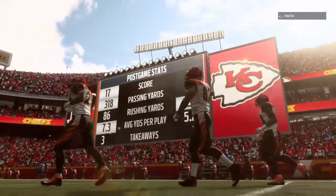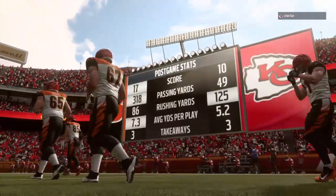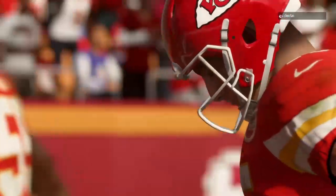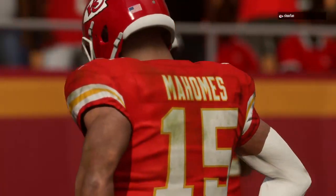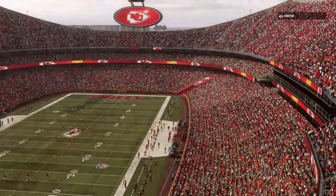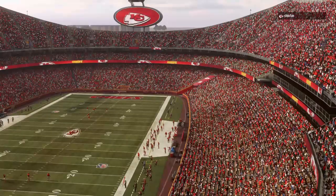So for the Bengals, the win moves them up to 5-2 now on the year. And they will head home next week to take on the Tampa Bay Buccaneers. Meanwhile, for Kansas City, they fall a game under the 500 mark at 3-4 through 7 games. And they'll have a tough one at home next week against the Denver Broncos.